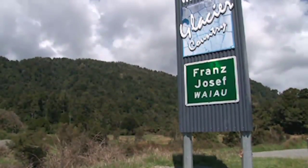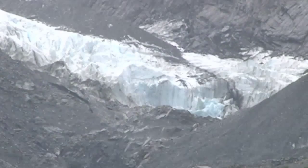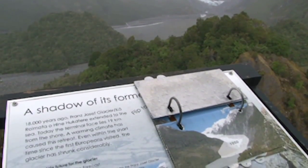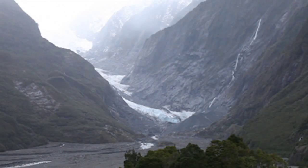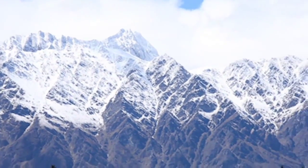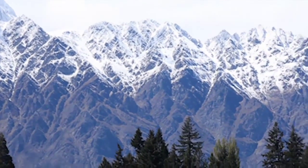But it's the big fellas we've all come to see, including the majestic Franz Josef Glacier, which has been gradually shrinking due to rising global temperatures. But that's just the start of a spectacular parade of snow-capped mountain peaks across the island.